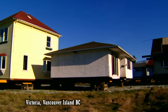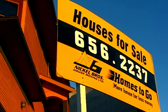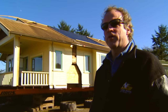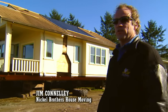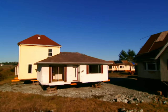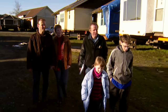Not all houses are so hard to haul. 3,000 miles away in Vancouver, the Nickel brothers sell wooden homes to go. This is actually a lot of fun for a lot of people. It's like a car lot, only with buildings. So this basically is a turn of the century craftsman style bungalow, hedge grain, Douglas fir, beautiful buildings. This one's actually been completely upgraded. These houses were all due for demolition, but the Nickels buy them for a dollar and haul them to this lot for resale.